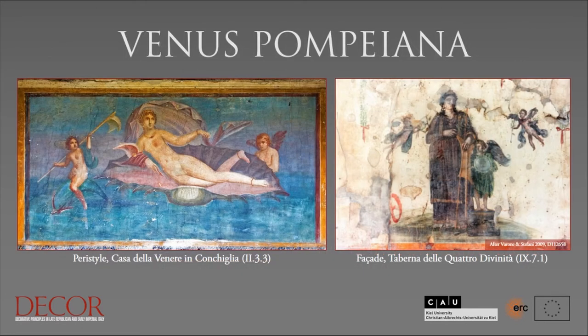Displaying paintings of one or more deities on the street frontage was another effective way to reinforce a property's identity. Typically positioned in the vicinity of the shop door and in the upper register, gods and goddesses were connected both with the goings-on inside the property, but also with the actions and activities of the street. One of the most popular deities to adorn the facades of Pompeii and Tabernae was a goddess with deep ties to the town and the region, Venus Pompeiana.